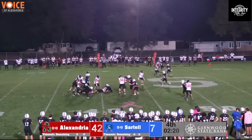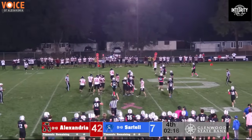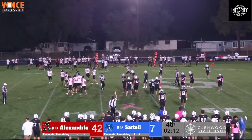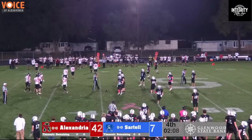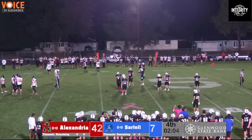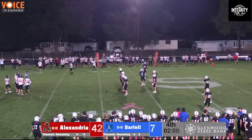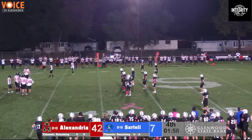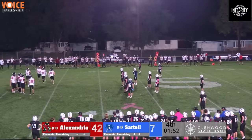Here is a handoff, and I think it's Ty Miller again, only getting back to the line of scrimmage. Yeah, they got an ankle tackle on him there. If he could have got through that tackle, he had some running room. So 3rd down and about 9 to go for Alexandria. Clock about to move under 2 minutes remaining in this one. Alexandria 42, Sartell 7 on the Glenwood State Bank scoreboard. Cardinals will have back-to-back victories, and Sartell will be denied a 2-game win streak.